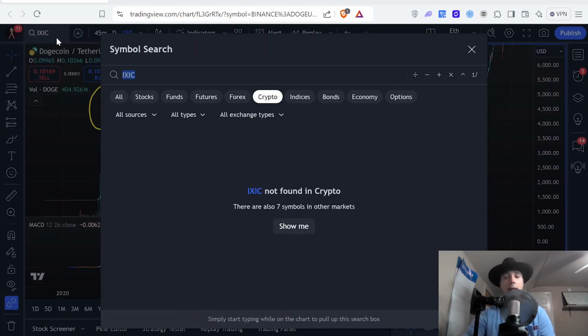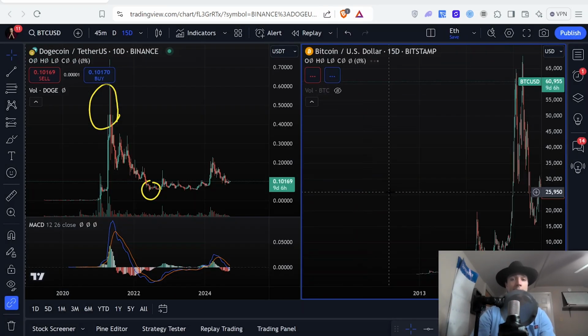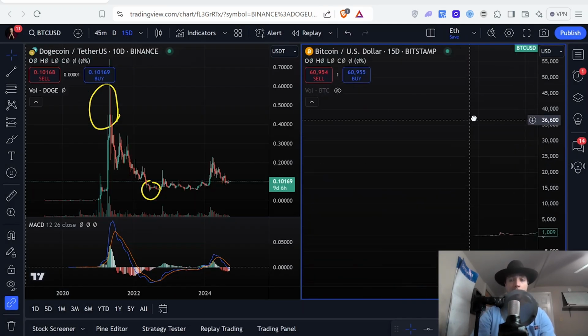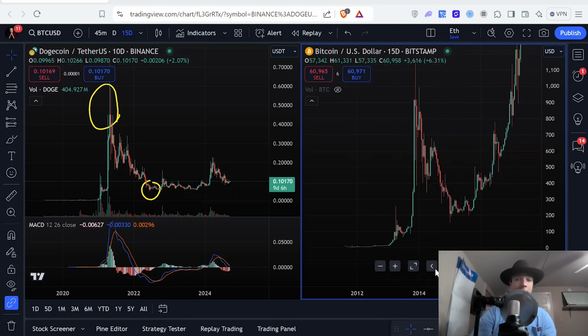So if we stop looking at the NASDAQ and take a look at Bitcoin, Bitcoin also did the exact same thing that we're seeing here on Dogecoin. The only difference is Bitcoin did the same market cycle back in 2015.